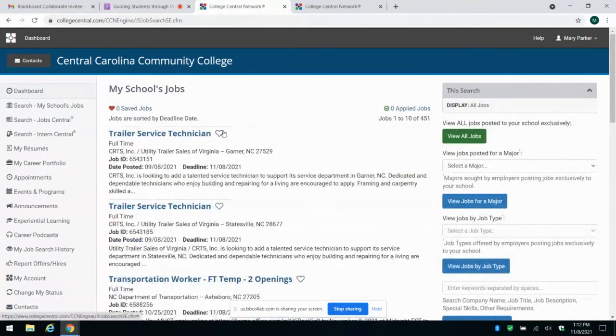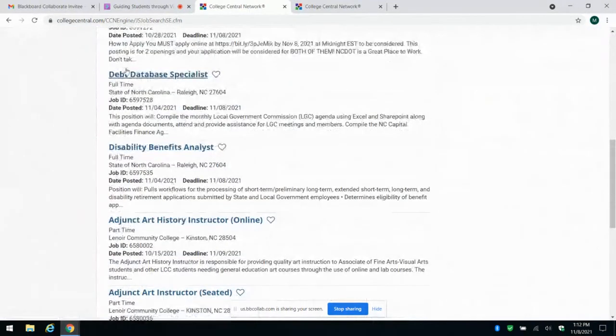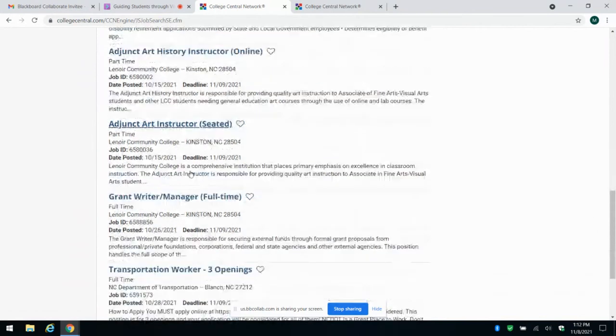And for example, let's look at, here's one in Garner. There was a company by the name of CRTS, which is a utility trailer sales service that wants to share just their jobs with our students here at CCCC. Here's a position for a database specialist with the state of North Carolina in Raleigh. They wanted to make sure that our students were made aware of this position and were able to see it through their website, and so on and so on.